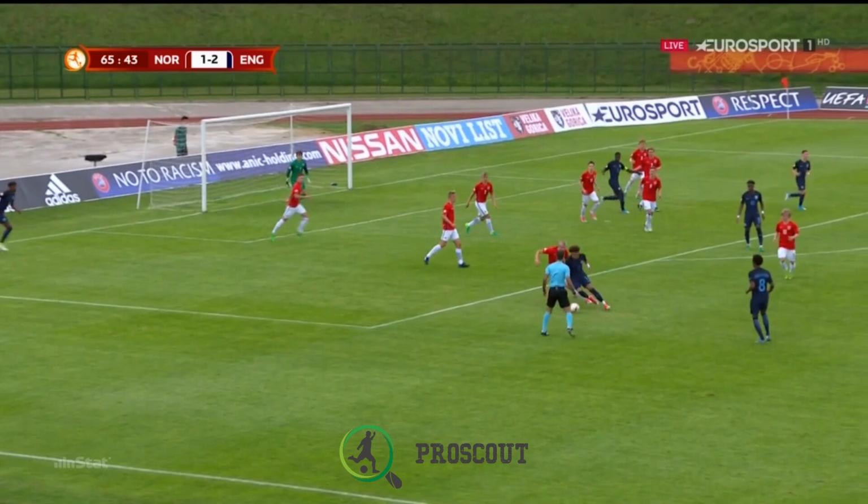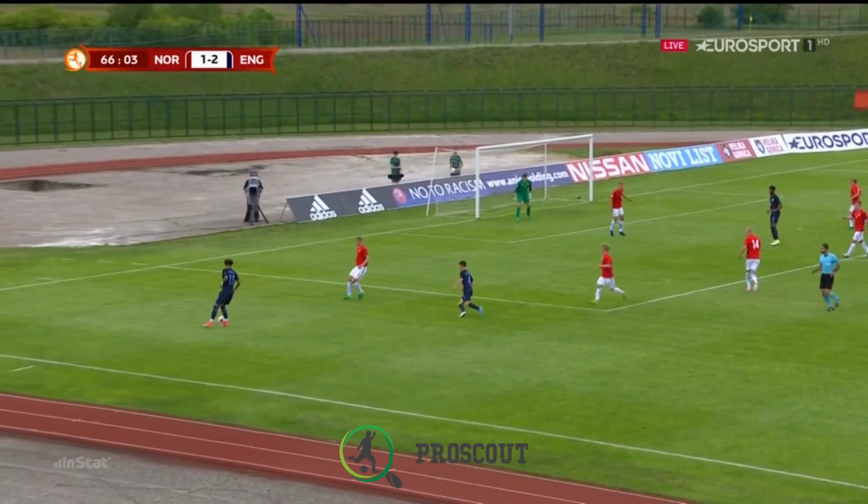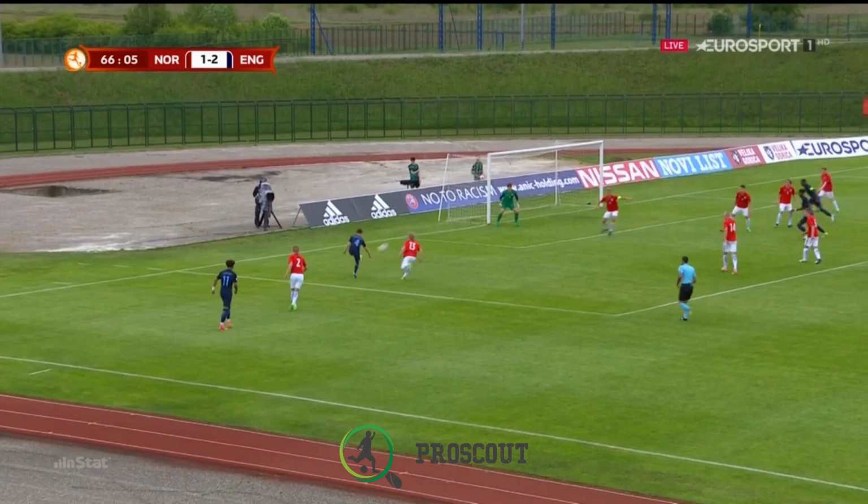Quickest to the ball again, Jadon Sancho. Skills to take on Haaland. Again, they have to double up on him. It's again. England still go. McEachran scoops it in there.